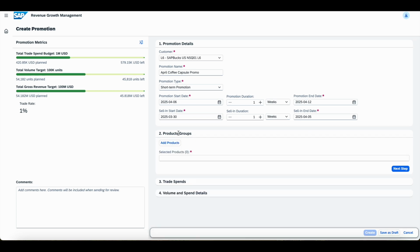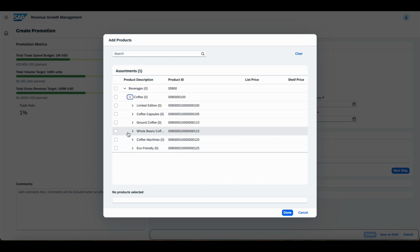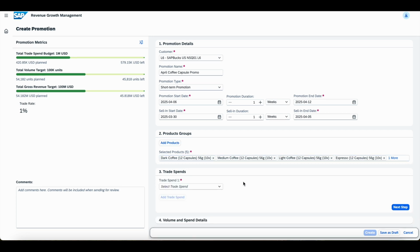Great. Next, I'm going to select the products that I want included in this promotion. I mentioned that it was going to be a coffee capsule promotion, so I'm going to go ahead and select the coffee capsule product group. All the products under that product group will automatically be selected. I'm going to add them to the promotion.